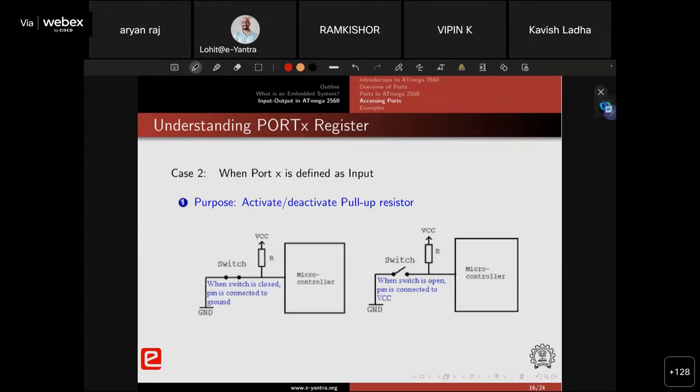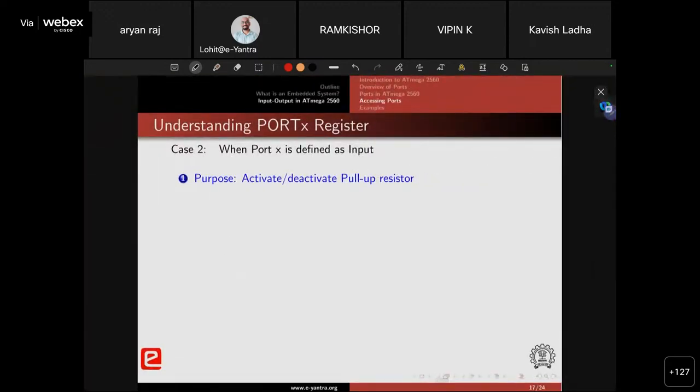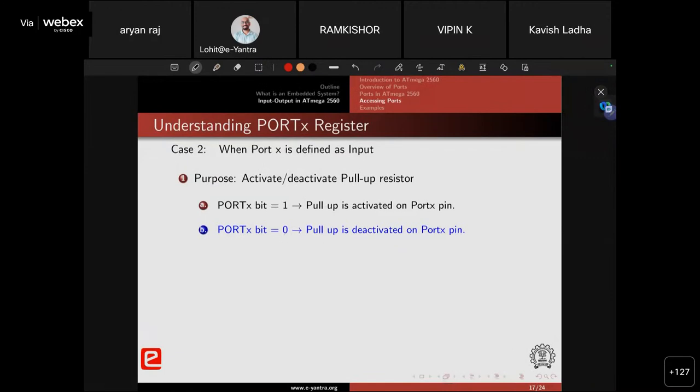Whenever an input device is connected to any port pin, we always activate the pull-up register, unless you want to read some value from an analog sensor. That concept is covered in the ADC module. As we saw, either we can activate the pull-up register or deactivate it. How can we do that? If the value written to the bit is 1, the pull-up is activated. And if the value written to that specific bit is 0, the pull-up is deactivated.